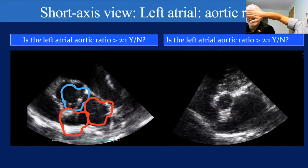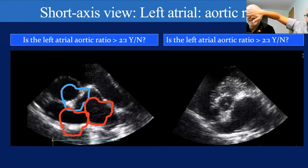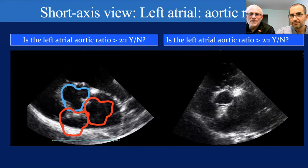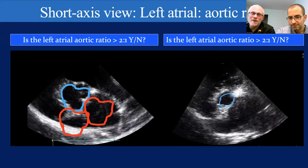All right. I'm going to do it again. Close your eyes. Triage. Cat comes in. It's dyspneic, tachypneic. This is what you get on the heart. Whoa. I can see the aorta up there, and that left atrium looks way bigger than that aorta, Dr.